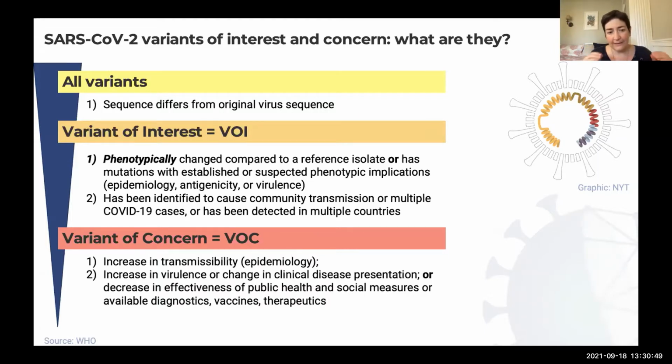Now, when all of that is said and done, and the variants of interest look like they are indeed very problematic, then the WHO renames them variant of concern, or VOC. And that's what we've been talking a lot about in the media, right? So those have definitively been proven to do something bad. Most of the time, it's going to be an increase in transmissibility, and that's based on all the epidemiology. We're going to talk about a particularly bad one today. And sometimes it's an increase in the severity of consequences for the patient: if it makes a patient much sicker, if the clinical disease presentation is different, or if there is an escape from the immune system and other therapeutic measures. So those get called variants of concern.